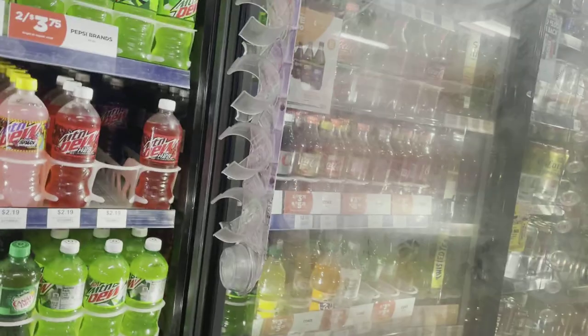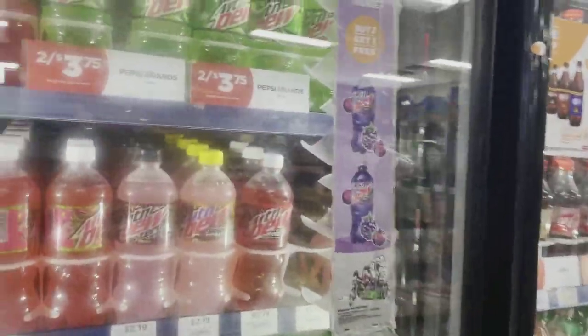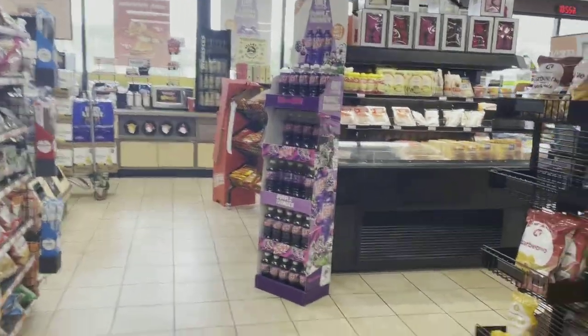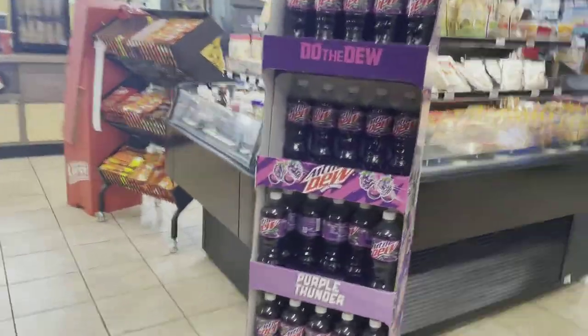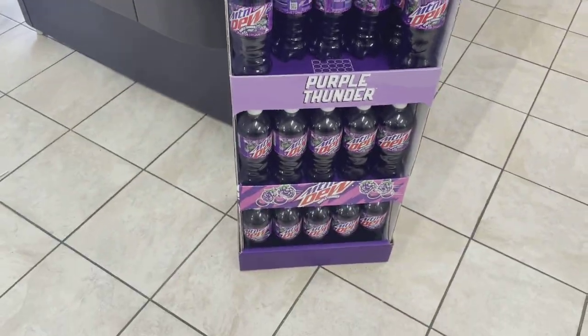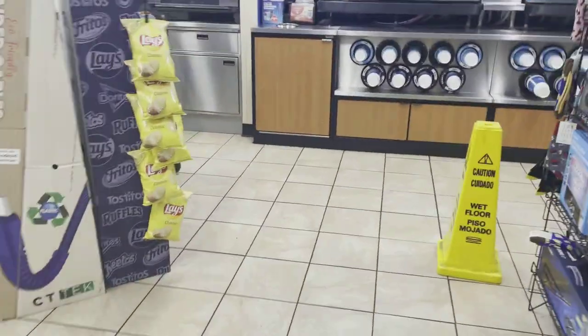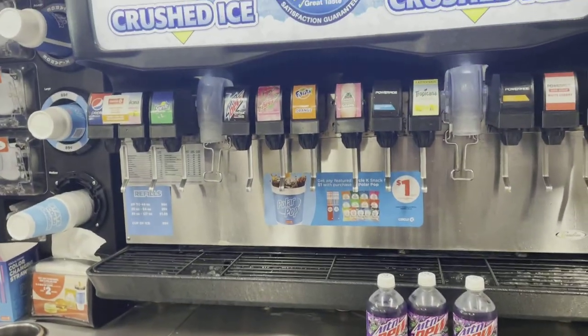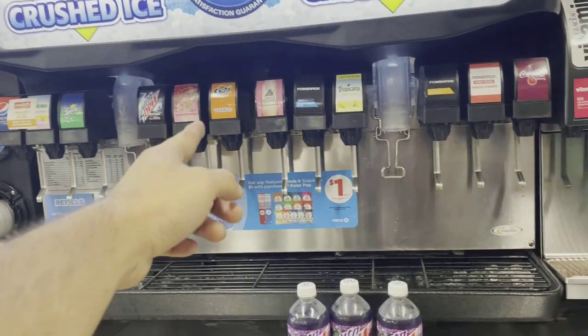All right. So we got our three bottles right here, and they got a nice, cool advertising sticker on there. Look at this, a Purple Thunder display shelf. That's even nice. That's hardcore. Let's see if they actually got the fountain, because I called the store a couple times to see if they have the fountain. Well, they do got Voltage. They got Major Melon.